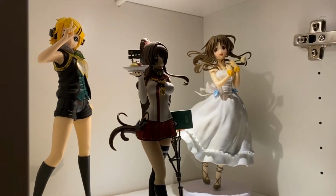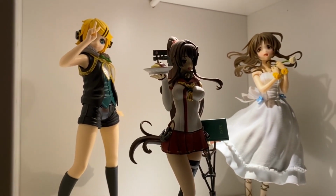More Crane Machine gals. Well, that's a guy. That's Len, I think his name is. The Vocaloid.